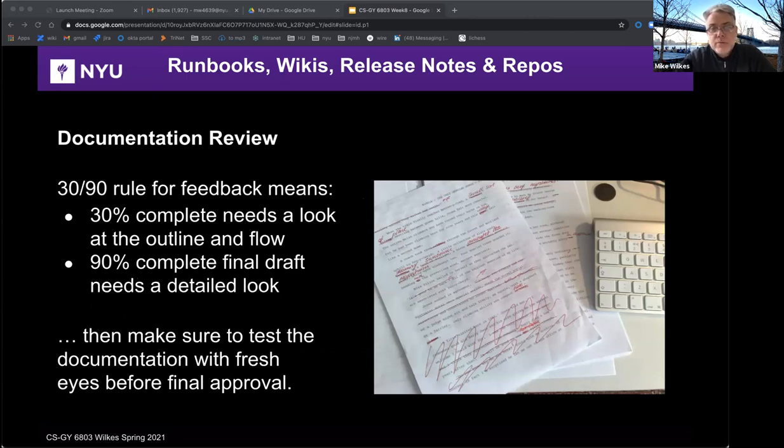And then at the 90% point, at 90% complete, the final draft needs to be given a very detailed look, right? The red lines that you see here on this picture. And then make sure to actually test the documentation. Hand it to a fresh pair of eyes before final approval and see if it can actually be followed by a user with the average level of permissions and experience that you would expect to execute the release note or the SOP or the how-to.